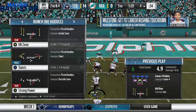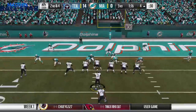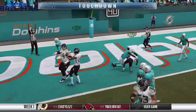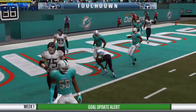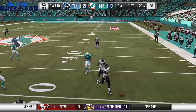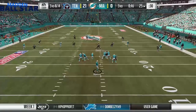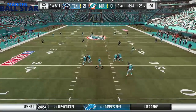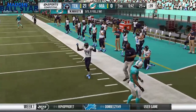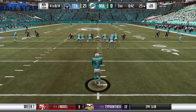And RG3 is going to read the defense, and he looks like he is going to the slants, and that is going to be another touchdown, this time to T.Y. Hilton, and the score is 21-0. And defensively, we are still locking Mariota up right now. He's 3 for 11 with 2 interceptions. And on a 3rd and 14, he is just not comfortable back there, throws it out of bounds, and we force them to another punt.